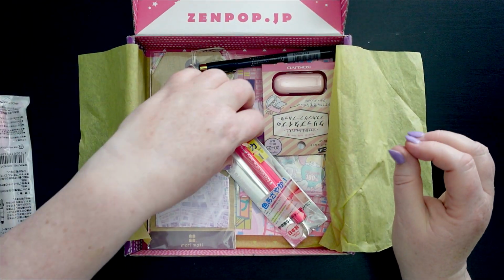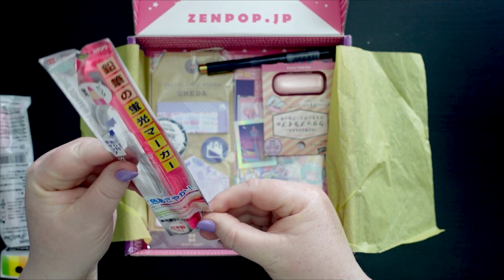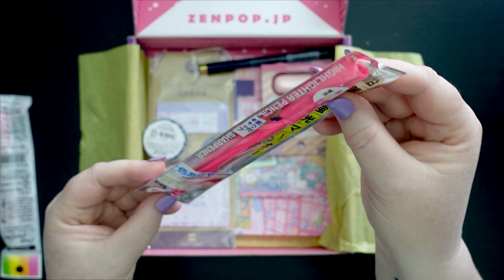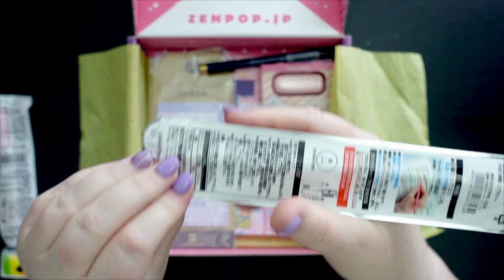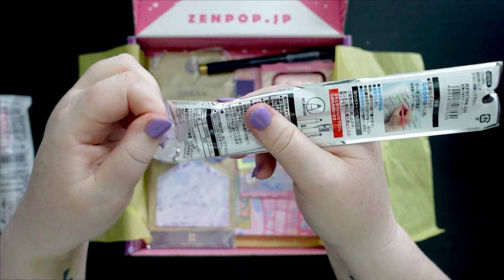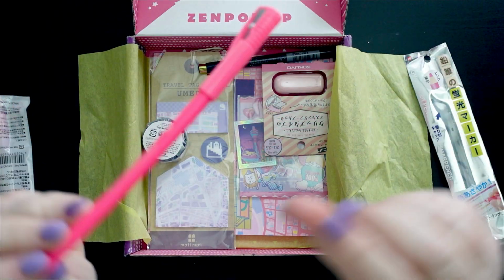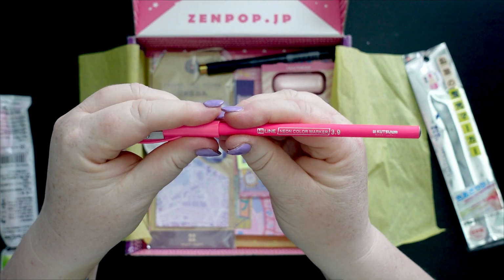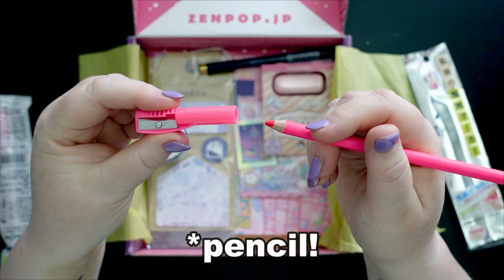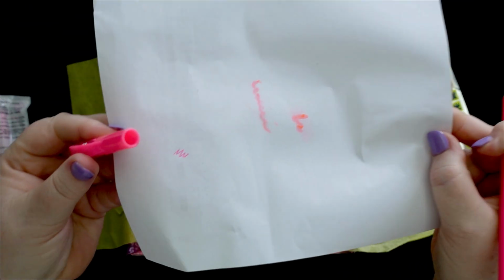Alright, next we have a pencil with its own sharpener. So this has definitely taken me back to my childhood in the 80s where everything was fluorescent and ridiculously bright. So we've obviously hit that time period again. But yeah, you've got your neon colour marker with its own sharpener on the lid, so you don't have to worry. Now let's have a look how bright this one is. Yeah, bright and obnoxious again.